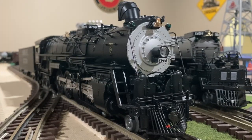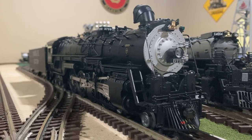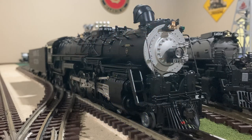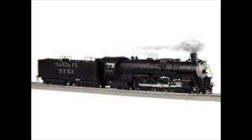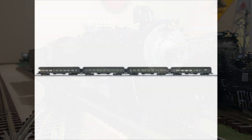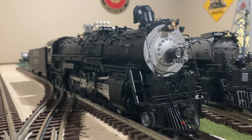Now that you have a bit of knowledge on the real 3759 and also her significance, let me now go ahead and get into the stats and facts of the model right in front of you. This model was last released in Lionel's 2012 Volume 1 catalog and was also offered alongside Santa Fe's famous 3751 Northern and was also offered with some matching Santa Fe Grand Canyon passenger cars. Its product number is 6-11333 and soon started showing up to hobbyists around October of that same year.